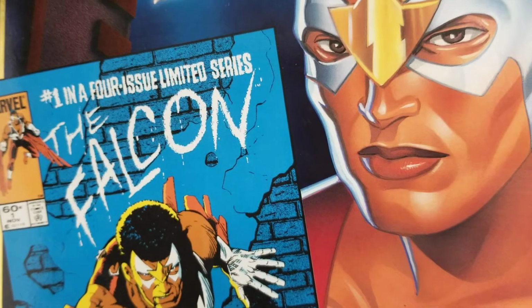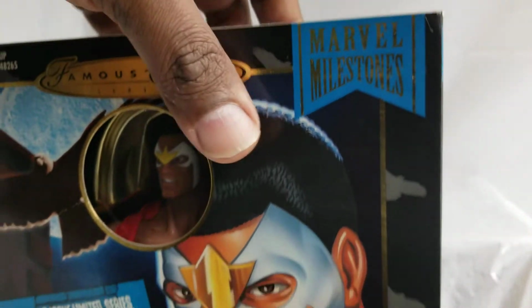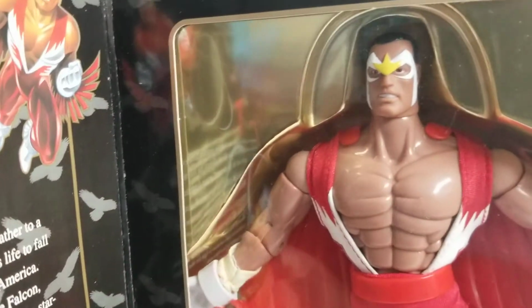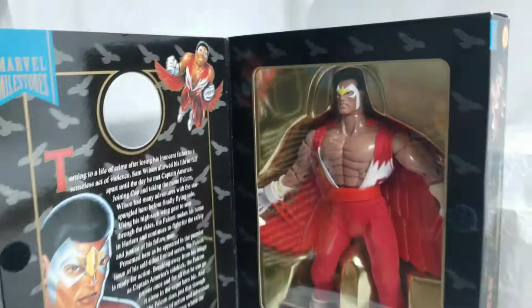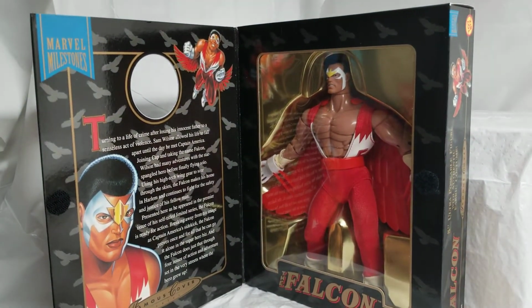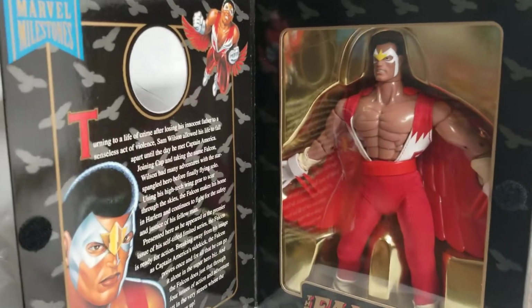It's the Marvel Famous Covers series. We'll bring this guy down for you, and let's open him up. Falcon is another one of my absolute favorites. Get you a blown out shot here of the box. Just another one of my favorite superheroes.